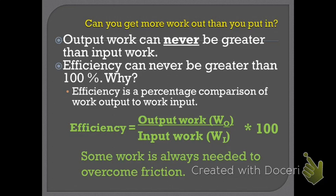Some work is always needed to overcome friction. If you put a machine between you and the object you're moving, there is going to be friction between you and the machine and between the machine and the object. So some of the work you do, some of the force you apply, has to be for the purpose of overcoming that friction. Okay? Whoops, Kara calling someone new.